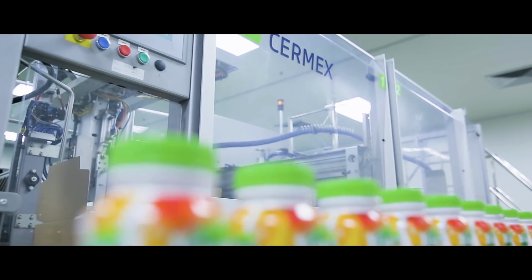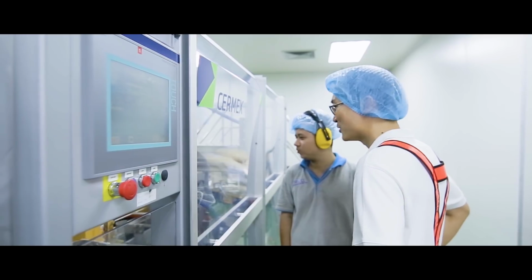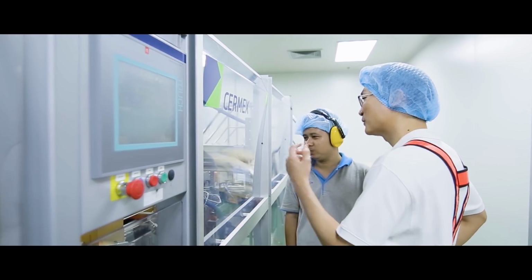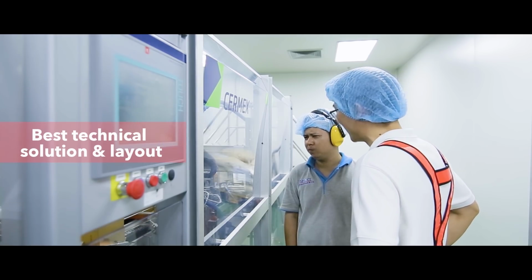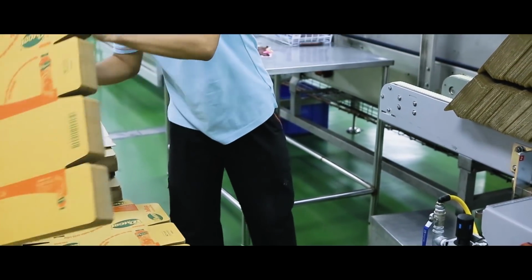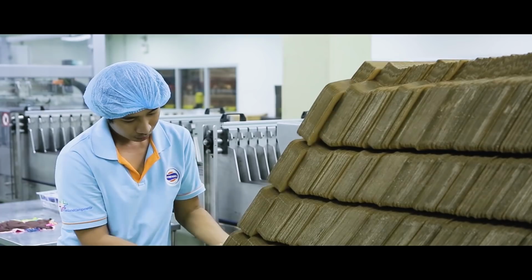Even when we started the initial discussion, before we went for the final selection, we had a lot of technical discussion with the Cermex staff. It shows that they have very strong knowledge in delivering solutions to customers. They are also responsive when we ask or clarify anything. They are really in touch with us, and that really created the feeling that Cermex should be the right people to do the job with us.